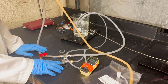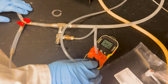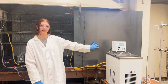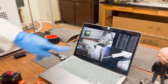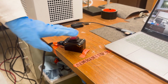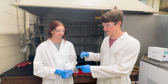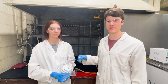This valve is used to control the flow of the non-condensable gas into this oxygen meter, which tells us the percent by volume of oxygen in our system. In case of emergencies, we have a sealed safety shield in place. Behind the shield, we have cameras monitoring the system pressure and the furnace temperature. In case of emergencies, we can use the emergency stop button to stop the heating of the system. At the end of each experiment, we have samples of the liquid oil and the non-condensable gas, which we will test via gas chromatography and mass spectroscopy.